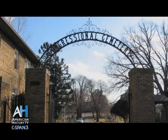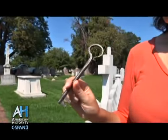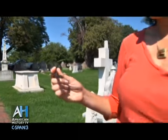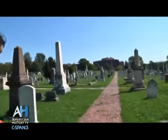This is the key to our public vault. The public vault was built with money from Congress. It's an amazing key, isn't it? It just looks like it unlocks something very important. We'll actually go up there now.